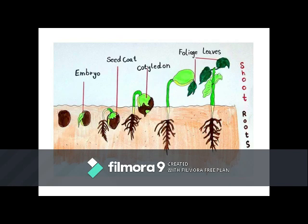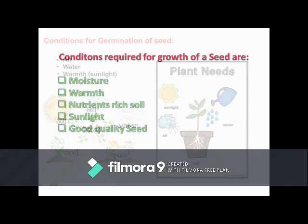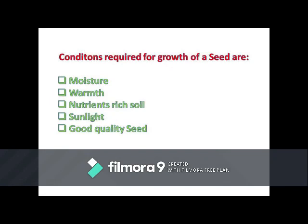The life of a plant begins from a tiny seed. The seed is protected by an outer covering called a seed coat. The seed contains a small baby plant called an embryo. Conditions required for the growth of a seed are moisture, warmth, nutrient-rich soil, sunlight, and good quality seed. Once these conditions are satisfied, the seed begins to grow.